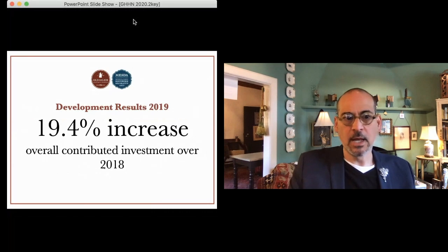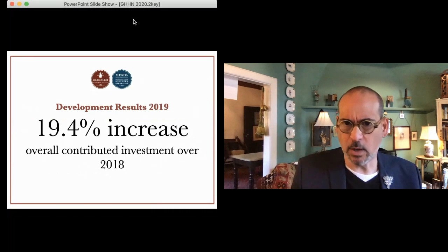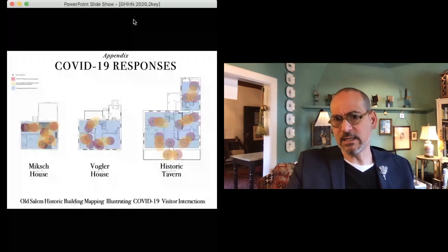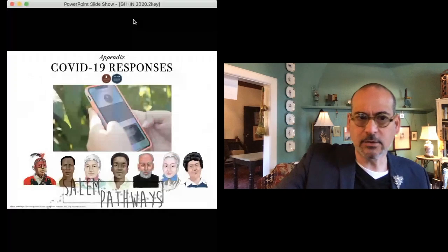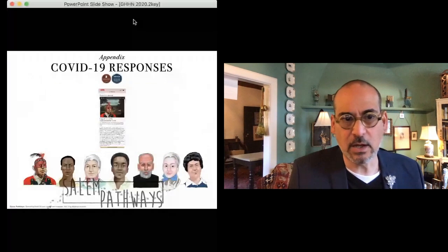And also, we did some really extensive COVID research. This is looking at our historic spaces. There's no way that the small buildings could have been able to hold precautions. Old Salem is not open in a traditional sense, but we are open in other ways. And this is what we're doing right now. I'm about to launch.